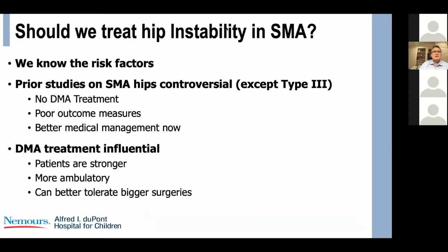So should we treat hip instability in SMA? I think that's a very good question. Some people would say absolutely not, never, based on previous data and older literature, which had high complication rates. The medical management wasn't as good, and they really didn't look at outcome measures which matter to patients. They mostly looked just at x-rays.